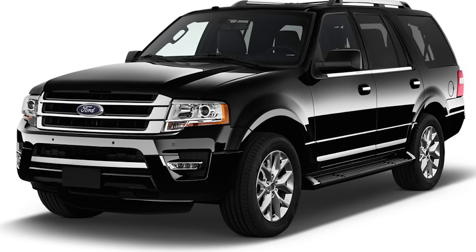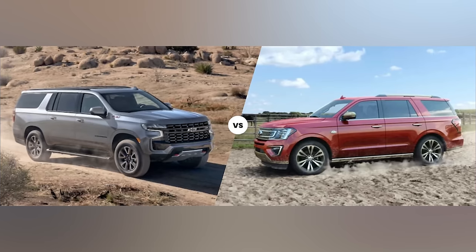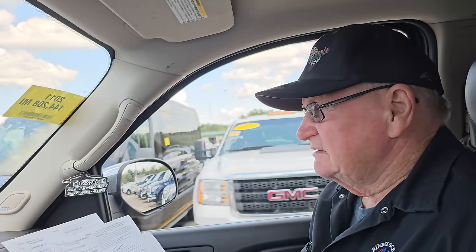C105, what is it? This is a purchase, right? Yeah, this is a 2016 Ford Expedition. EL? EL. Ooh, extended length. That's a big one. That's like the Suburban length. Yeah. And what number is it again? Charlie 105? Yes. All right.